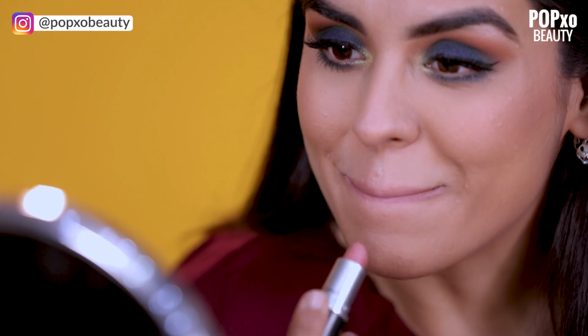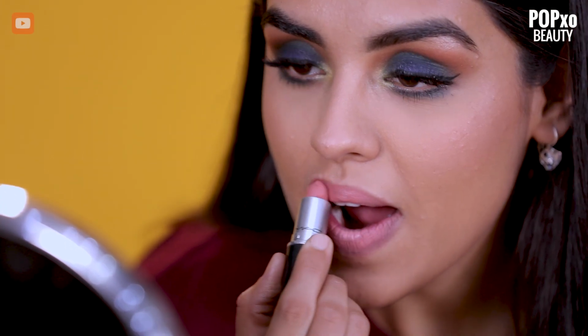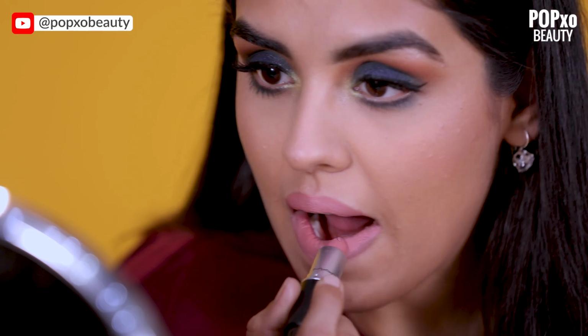So I'm really liking how the eye look turned out to be till now. I would definitely wear it for a night out. So now to finish the look, I'm going to use a very subtle color on my lip because otherwise it will become too dramatic. So I'm using my nude color.